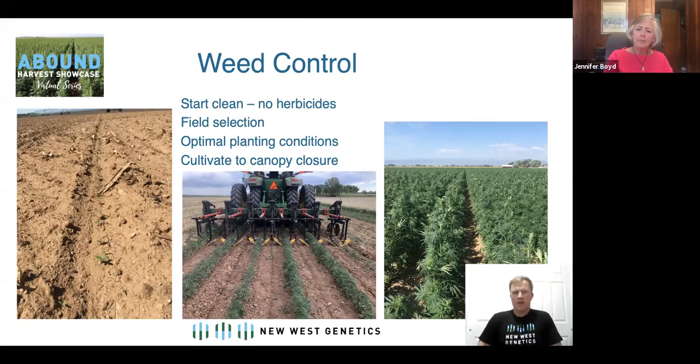But beyond planting, hemp is really just like any other row crop once it's growing. One important consideration now with hemp is weed control. There are no herbicides labeled for in-crop use, so if you do have a weed control problem, you can't go back and spray a rescue application. So you kind of have to do all the little things that add up to provide successful weed control. So those include starting clean. It's really important to have a clean seed bed at planting. You don't want there to be emerged weeds.